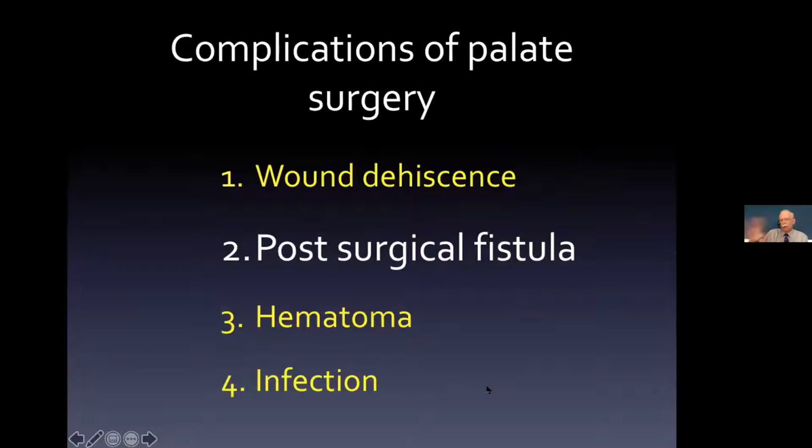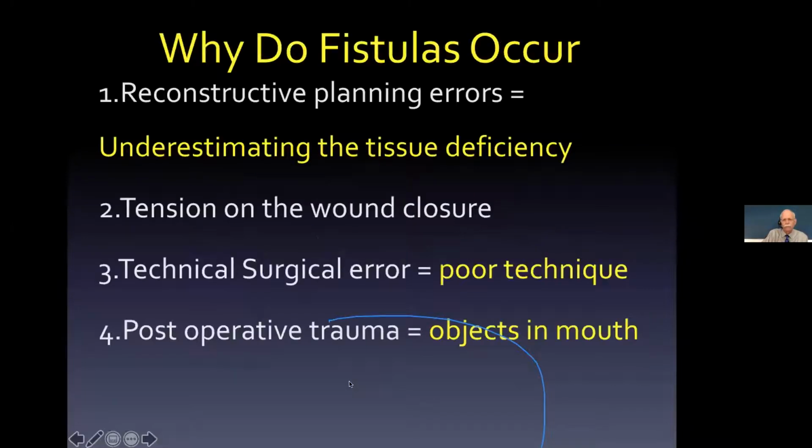Well, it's strictly for palate surgery. We've got wound dehiscence, fistulas, hematomas, infection, really. And I know they happen. I think that the vast majority of your surgical planning issues are going to take care of these things. So we're really going to have only post-op fistulas for the most part. I've never had any dehiscences, hematomas, or infections. I don't know how I got that mark on there, but we did.